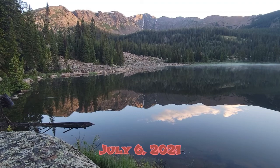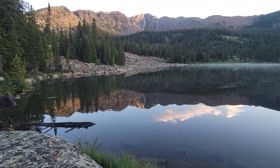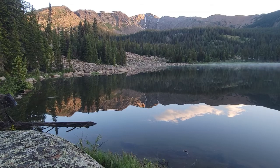Good morning, everybody. It's day 17. It is such a beautiful morning. Just look at that reflection in the water. The sun's starting to paint the mountains. And I'm still the only one here at this lake enjoying this. This is amazing. This may be a once-in-a-lifetime moment.